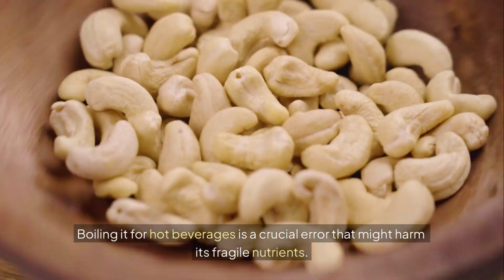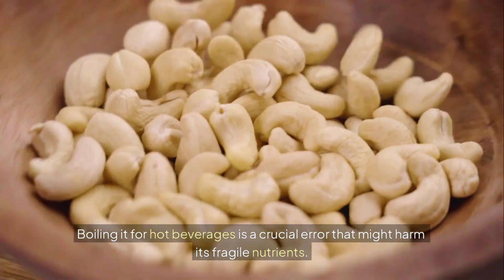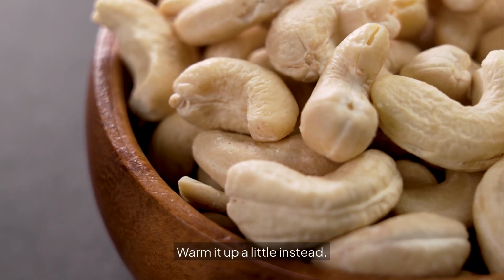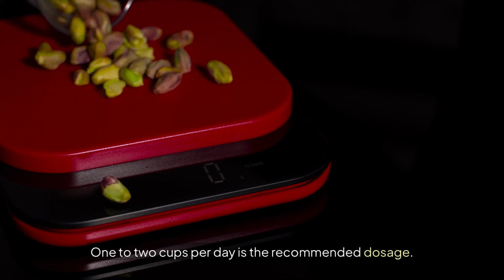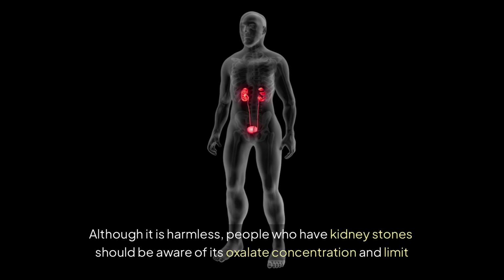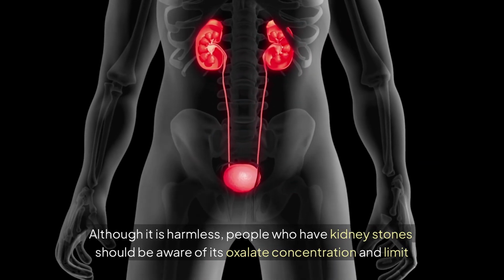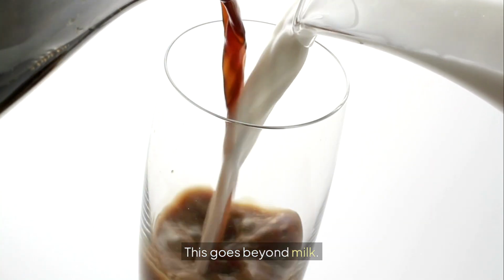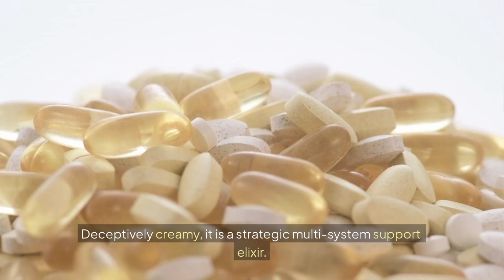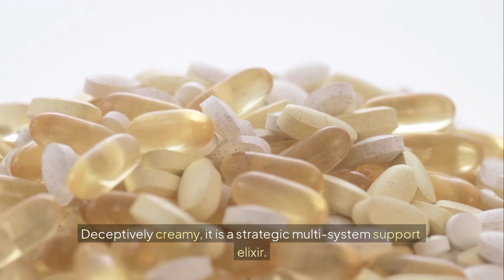Boiling it for hot beverages is a crucial error that might harm its fragile nutrients. Warm it up a little instead. 1 to 2 cups per day is the recommended dosage. Although it is harmless, people who have kidney stones should be aware of its oxalate concentration and limit their intake. This goes beyond milk. Deceptively creamy, it is a strategic multi-system support elixir.